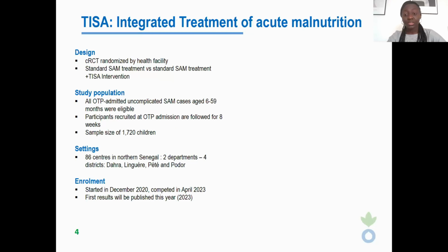The TISA RCT was randomized by health facility, comprising a control group receiving the standard severe acute malnutrition outpatient treatment and an intervention group receiving the standard outpatient treatment plus the TISA intervention. All the uncomplicated SAM cases aged 6 to 59 months and admitted at the outpatient treatment program were eligible for the study. The recruited participants were followed up for an 8-week period.